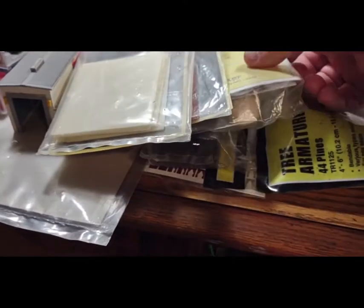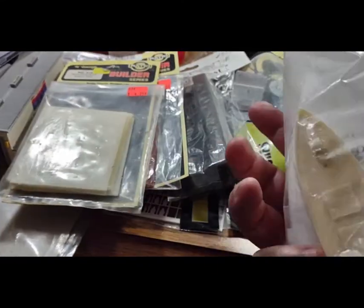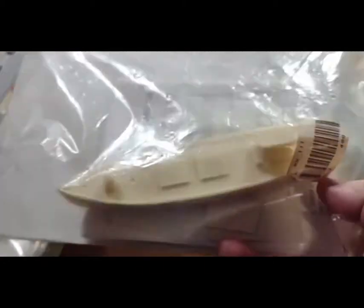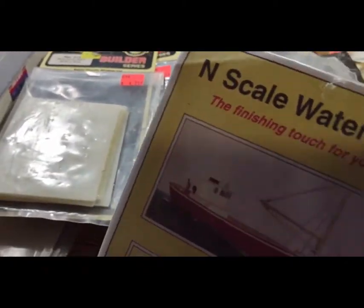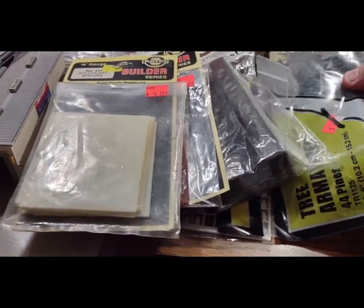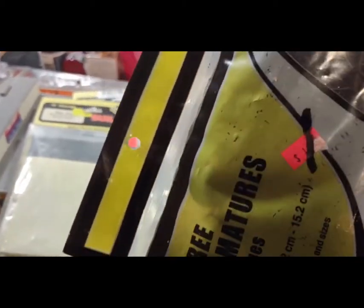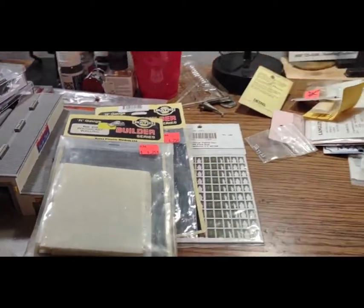And I have this. Now, this one, I paid about $10 for it. Another rosin cast kit. It's got all the little parts for the mast, everything you see there. So that'll be fun to do. A pack of these plastic coated wire armatures for trees. Paid a buck for that, and all the rest of the stuff I paid a dollar for.